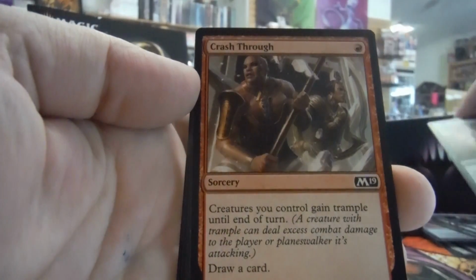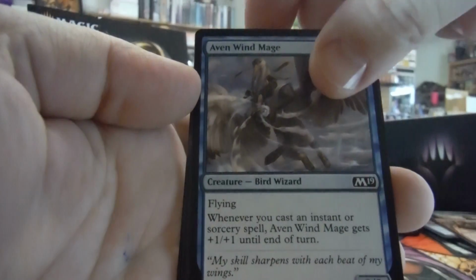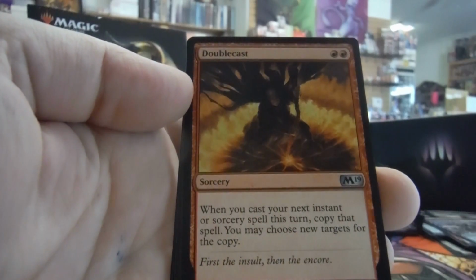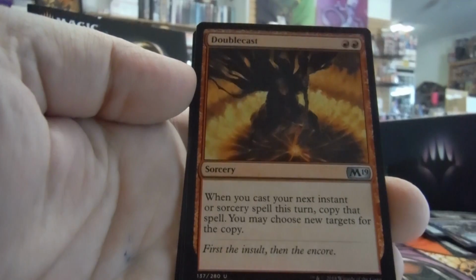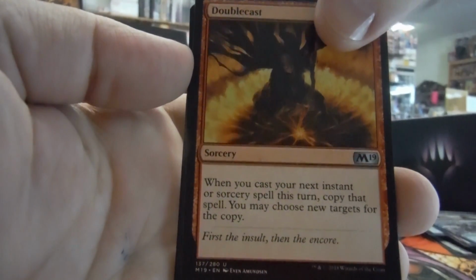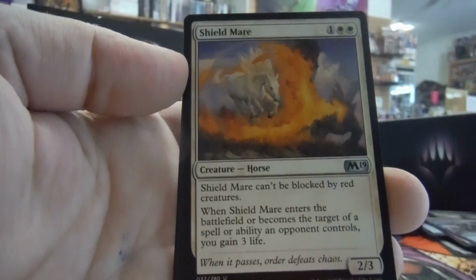Vanilla good stuff. That's what it is. Crash Through. Aven Wind Mage. Double Cast is our first uncommon. A card that actually I feel is closer to a rare than an uncommon, but I understand because it's sorcery speed. Okay. That's good. Shield Mare. Another mare.